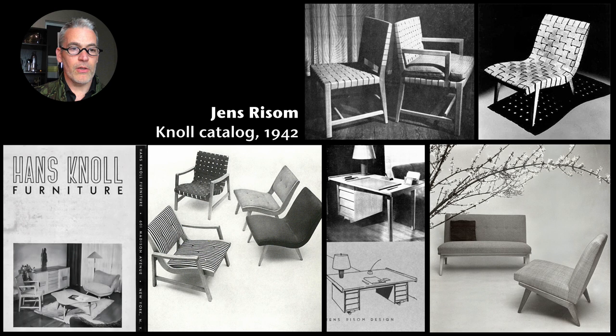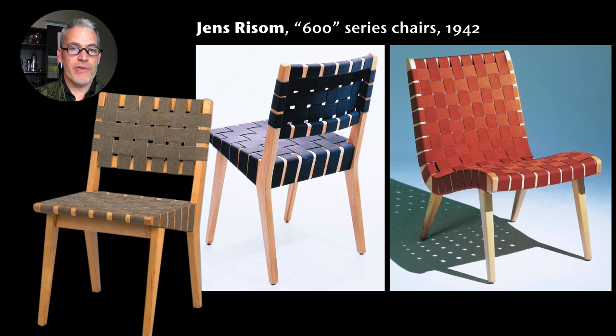The first catalog in 1942 had 25 pieces of furniture. 15 of them were new designs by Jens Risom. Risom was a Danish woodworker who knew Alvar Aalto, who knew Bruno Mathsson, who came to America in 1934. He and Hans met in 1941 and became friends and business partners in this new venture. Risom's most identifiable chair is from the 600 series designed for that 1942 catalog.